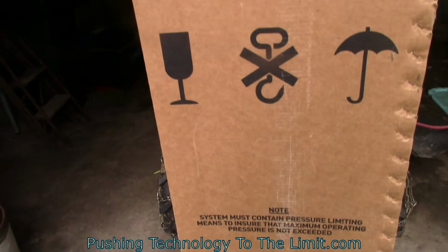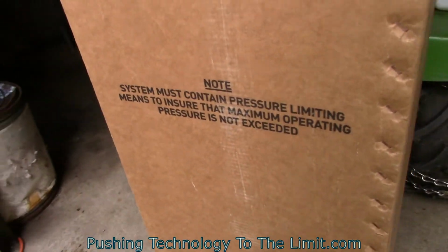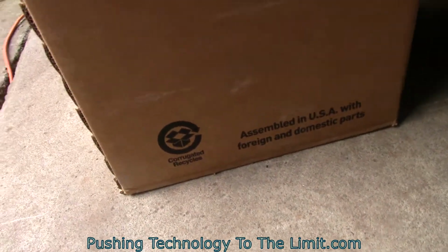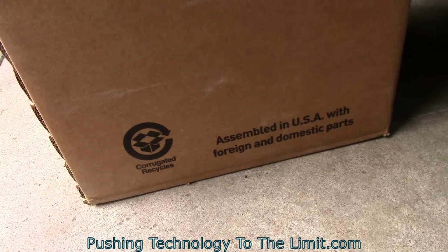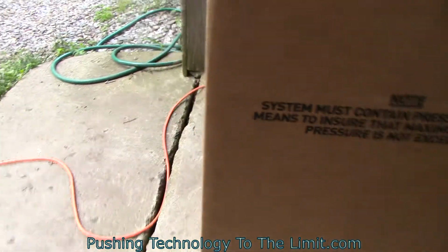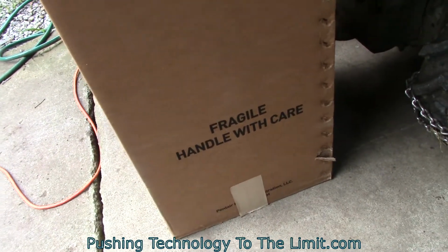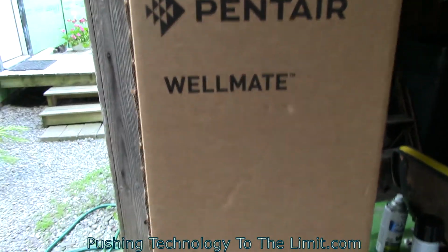So here's the box that this water tank comes in. Absolutely no warnings. If I rotate the box, it says assembled in USA with foreign and domestic parts. Now, if I roll this box around, there's absolutely nothing on this box to tell you what this thing is made out of, and no warning right off the bat, like it says on the tank itself, that there are reproductive harm issues and cancerous materials in this tank.